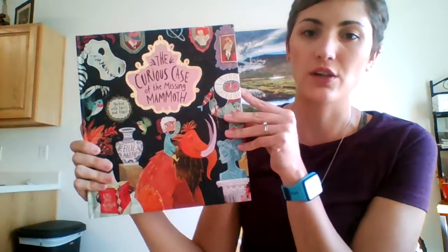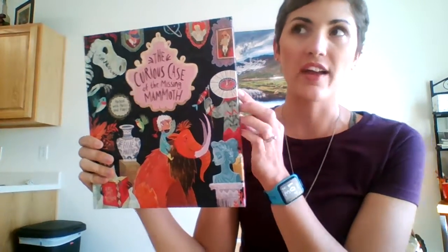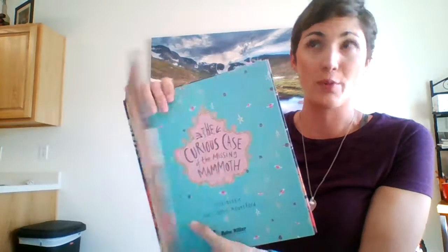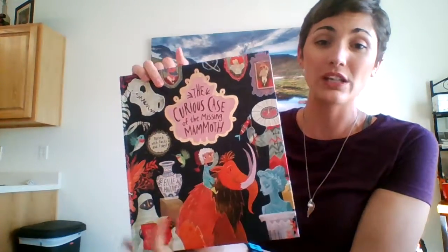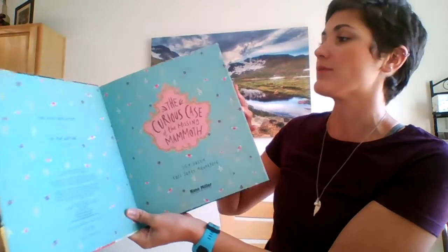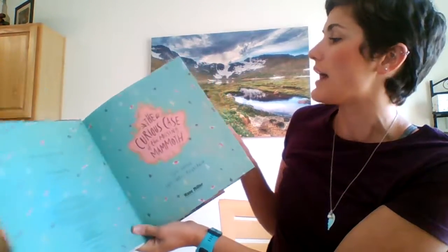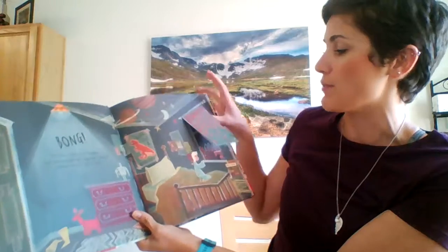Storybook here. This is The Curious Case of the Missing Mammoth. We've had this in the house all of, I think, about 3 days, and it's disappeared multiple times. Peter, my almost 4-year-old, loves this one. Really cute storybook about mammoths in the museum. Museum characters come to life at night, and the baby mammoth escapes.